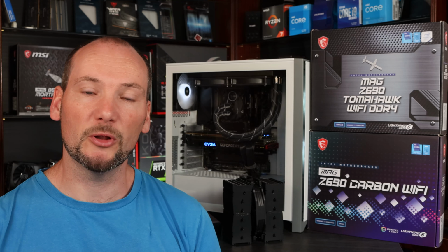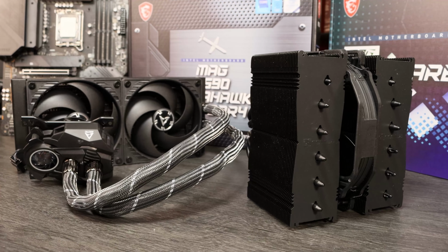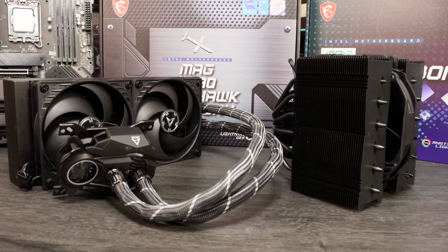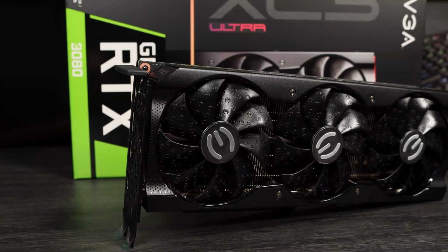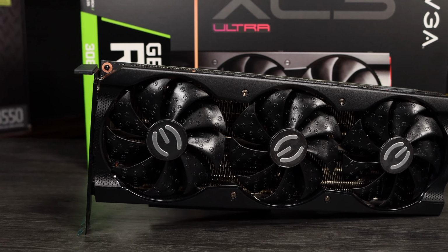We ran it with an 860 watt platinum power supply, and the bulk of our testing was done with a Noctua NHD15S cooler, although we also validated some testing with the Arctic Liquid Freezer 2 240mm AIO to see whether that style of cooler might be better suited. The GPU we used throughout testing was the EVGA RTX 3080 XC3 Ultra.